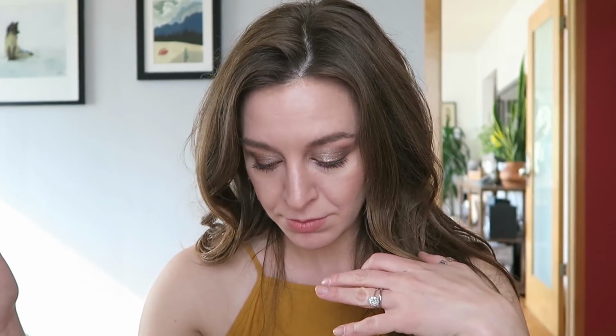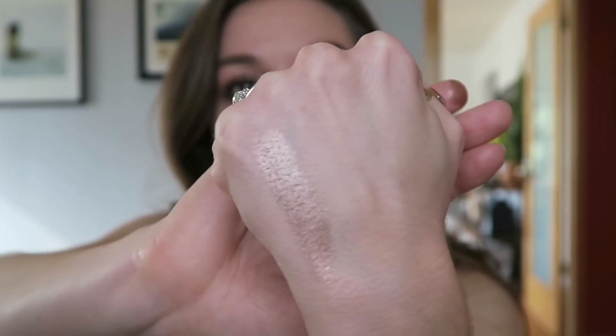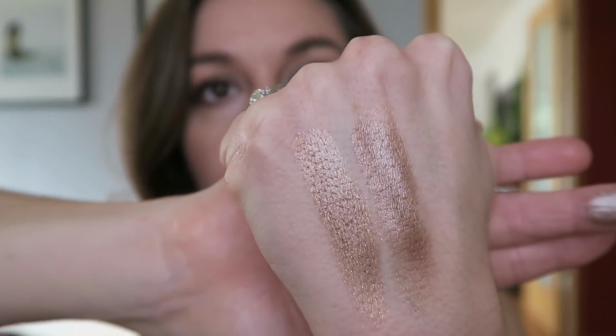Anyways, before I log off, I said I was going to do some comparison swatches of this beautiful guy. So here with my finger I shall swatch. Here is Smoke from Hourglass. This is one of the, what are these called again? The dual intensity eyeshadows from Nars. I think this is the shade Himalia. I've had this guy for years.